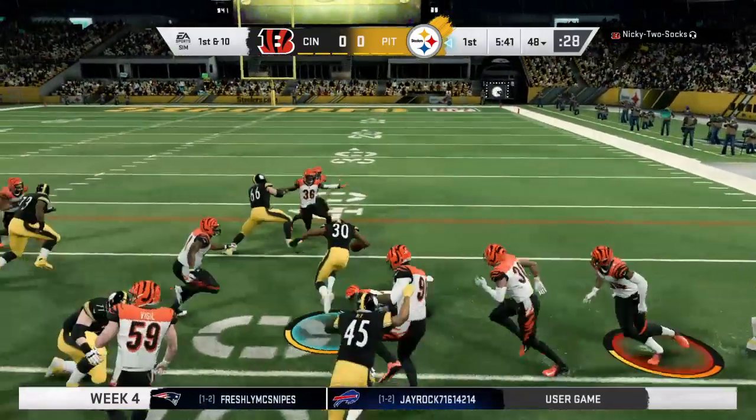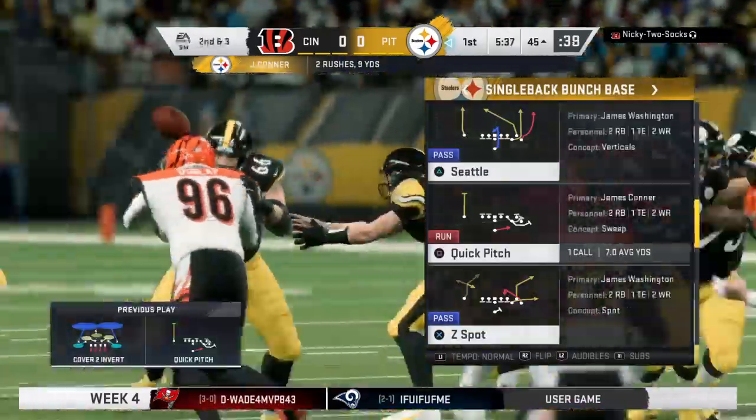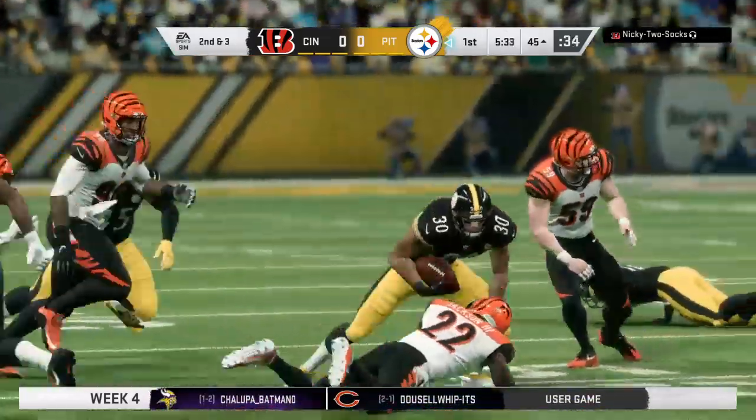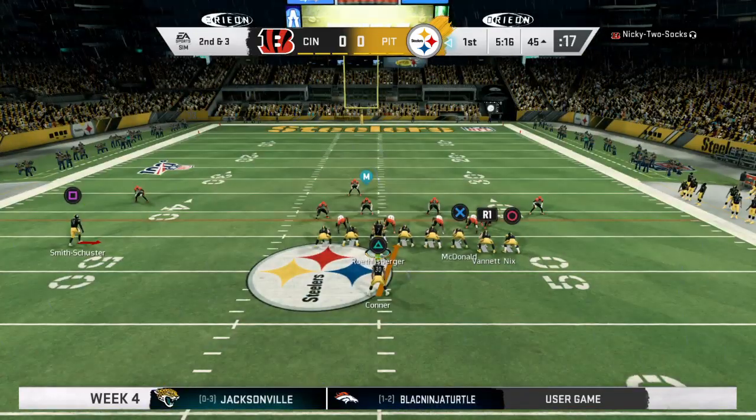That one cost him. A run by Conner on 1st down, and a good one, as he'll get about 7 here. 7 yards on the pickup there, and it'll leave him with a 2nd and 3. The success there, Charles, coming on the outside of the field, the ground game.